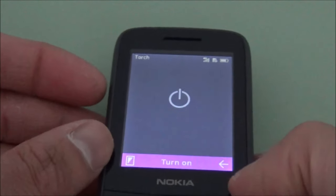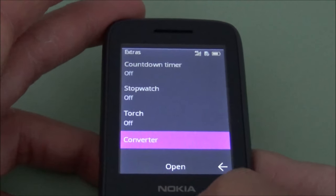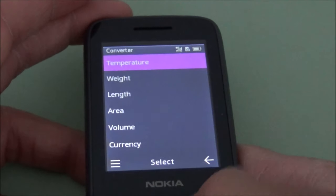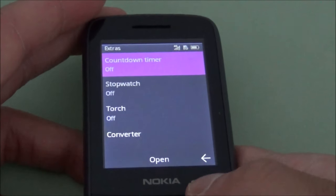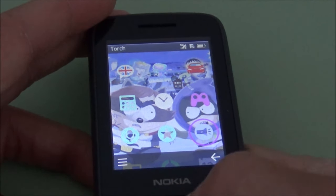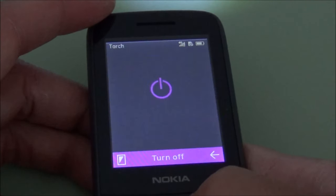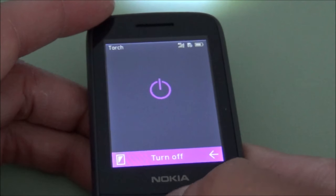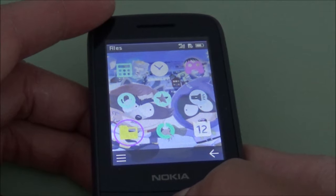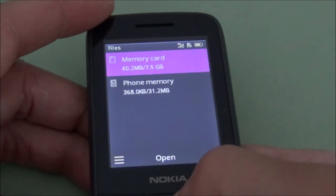On, off, so that's like a switch. Okay, converter: temperature, weight, length, area, volume, currency, that's it. Those are for the extras. Okay, torch, you've got a separate icon for the torch. Once again, on, off. So you don't have to go on extras, you just got a separate one. Okay, files: memory card files, phone memory.